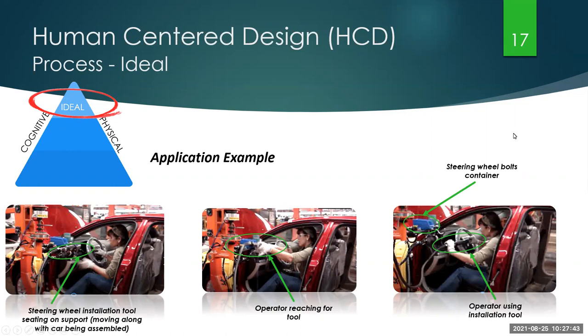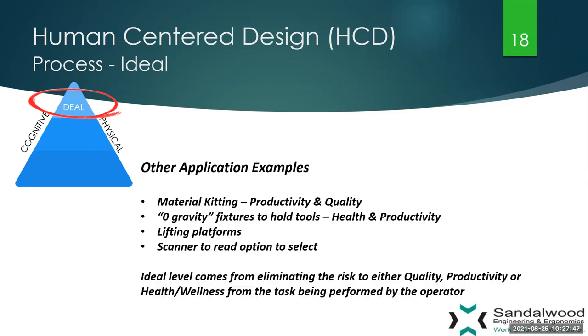And again, just a way to think around how to eliminate waste and take our process to what we would call, at least in one of the instances, ideal level. So maybe other application examples would be material kitting, for all of us that are familiar with that, which would be about pre-selecting, pre-picking a lot of material for the operator and having it placed in a container so that cycle by cycle, the operator already has only the material that he needs at the time that he needs it.